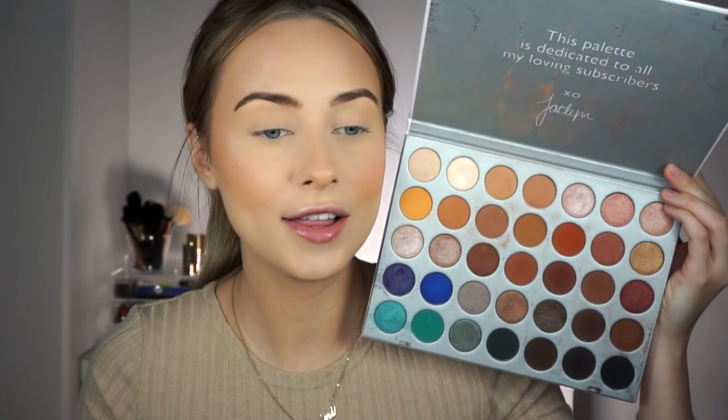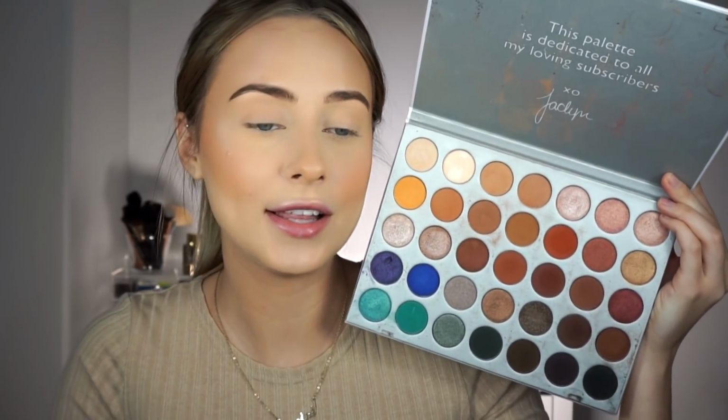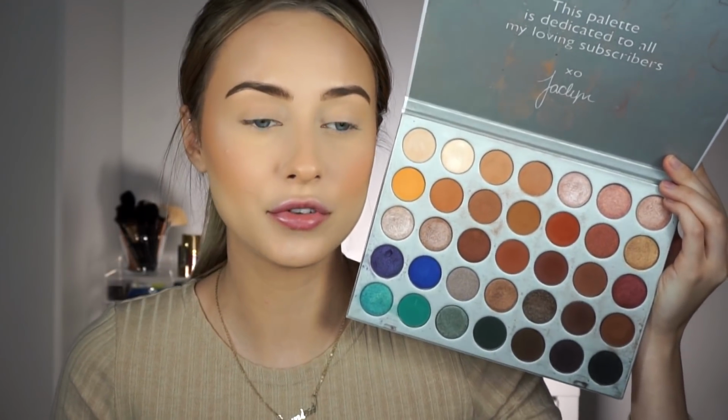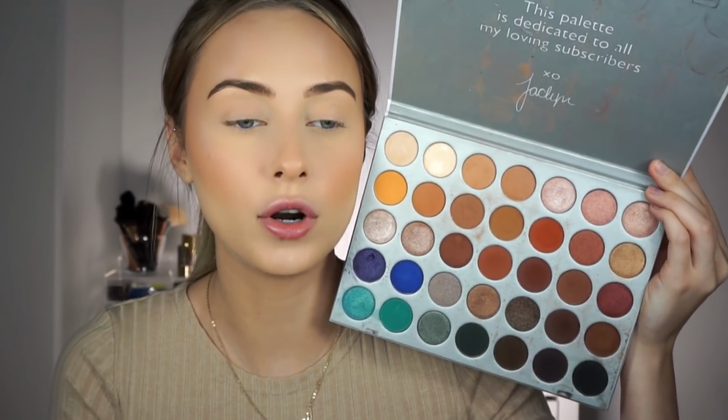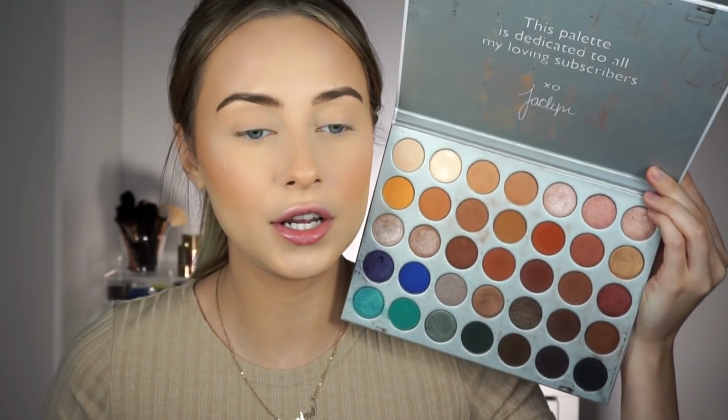So to create this entire pumpkin spice latte makeup look, I'm going to use just one palette. I'm going to use the Jaclyn Hill palette. Mine is very used and abused. Clearly, as you can see, I love this palette and I use it every single day pretty much. So I thought this palette would be perfect for this tutorial because it has a lot of warm chocolatey browns and it has a nice yellow and orange. So this look is actually going to be pretty simple.